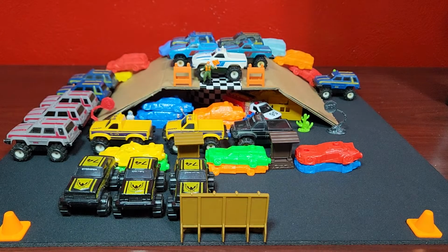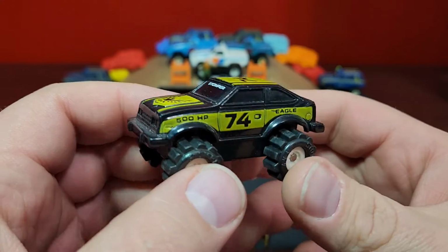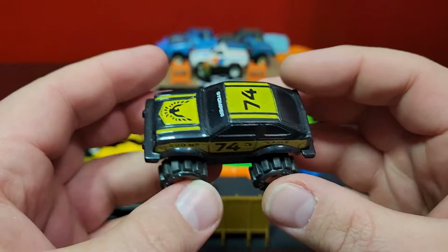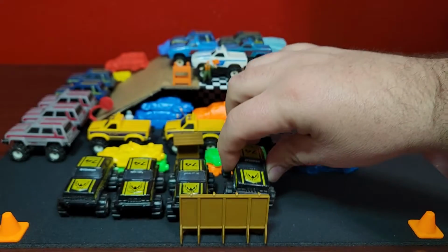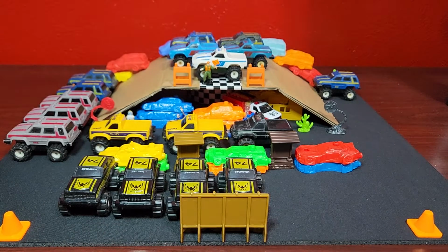Matchbox is coming out with an Eagle something, the wagon version. This is the two-door. It's coming out with the wagon version this year for 2023. Another one, just same condition. This one is also Hong Kong as well. So kind of interesting. It's one of the reasons why that one's in such better shape, because it's a much later production run. It's just the way it works.